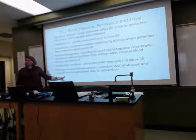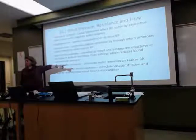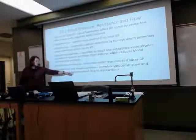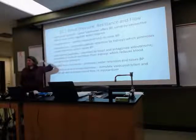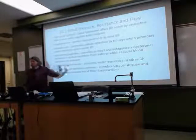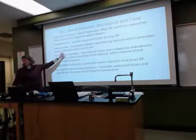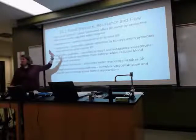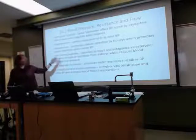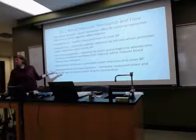Raise our blood pressure, stimulate vasoconstriction to certain areas of the body, increase blood flow to my myocardium, increase blood flow to my skeletal muscles. So those can be hormonal ways we control blood pressure. They do not have to be active at all times. Some of these only activate in certain times of problems with the body.